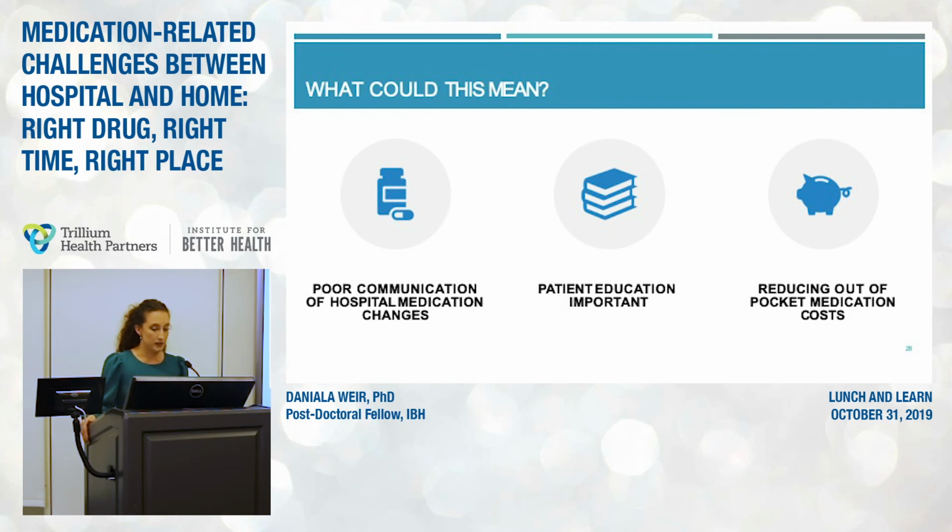So the results of this study suggest that poor communication of hospital medication changes to patients and caregivers may be occurring during the discharge process, that patient education may be important to consider moving forward, and that reducing out-of-pocket costs for medications for patients could be an important health policy to consider moving forward to address this issue.